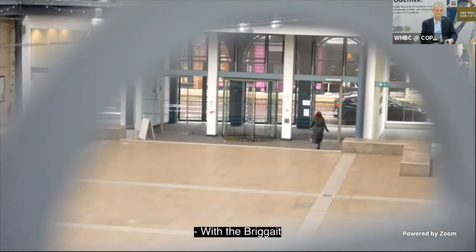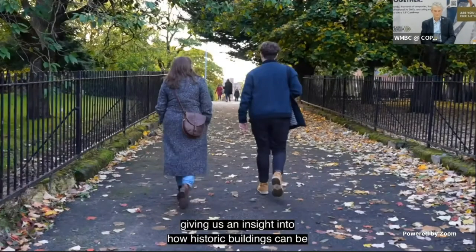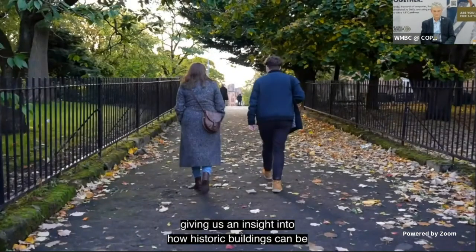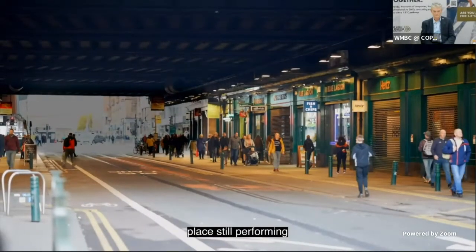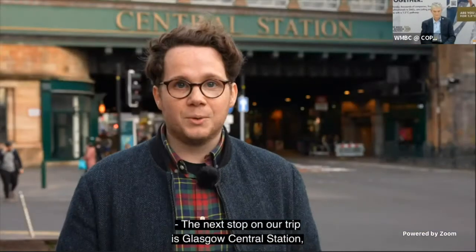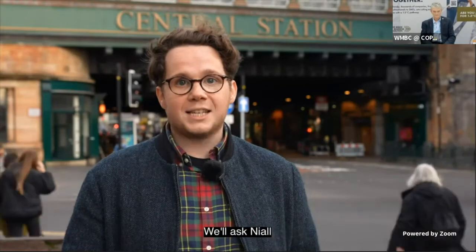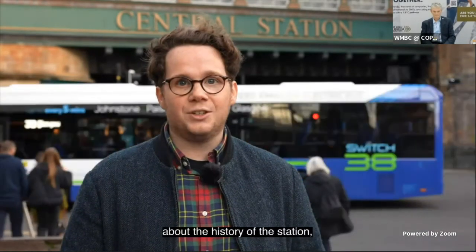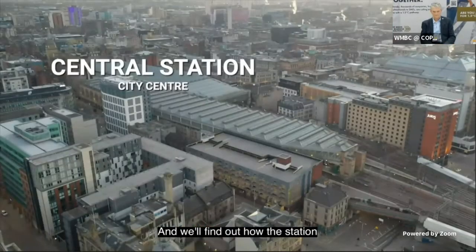With the Briggait giving us an insight into how historic buildings can be repurposed and given a new lease of life, we're now off to Central Station to see an example of a place still performing its original and intended function. The next stop on our trip is Glasgow Central Station, where we'll speak to Neil Murphy from Glasgow City Heritage Trust. We'll ask Neil about the history of the station, the role it plays in the everyday life of Glasgow residents, and we'll find out how the station is playing its part in helping Scotland meet ambitious climate change targets.